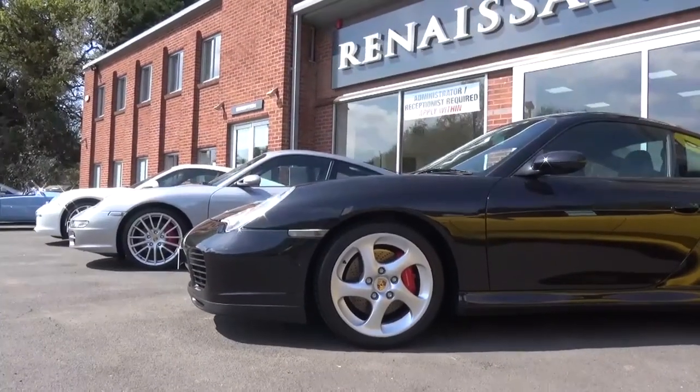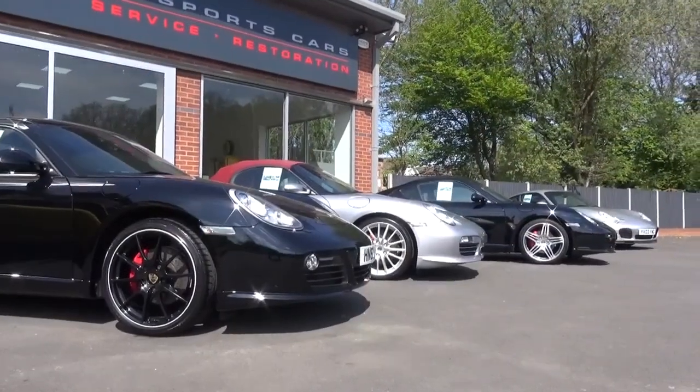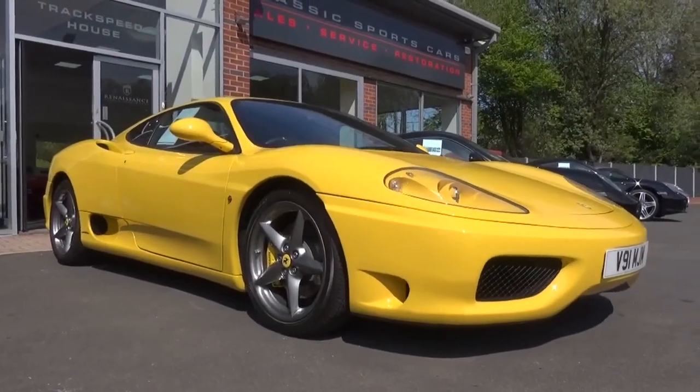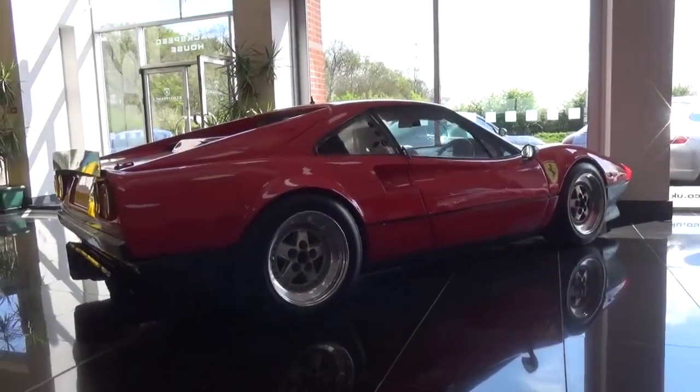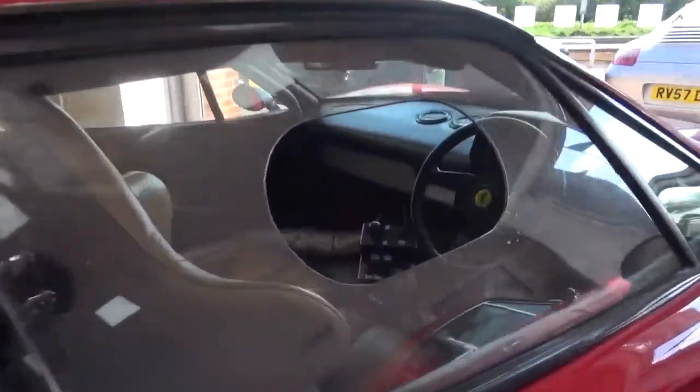Outside, they've got 7 Porsches split by a Ferrari, 996 to 991 911s, and limited run Caymans and Boxsters, but I fancy something a little more exotic. Inside, there's quite a diverse mix of mainly classic cars. First, a 308 race car that's not road legal, so I won't be taking that.